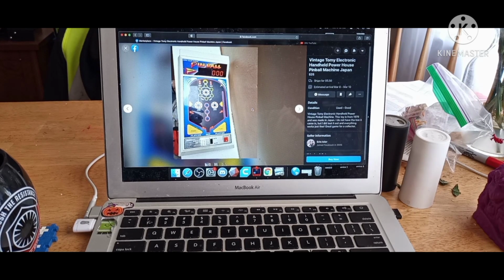Vintage Tomy electronic handheld powerhouse pinball machine. This toy is from 1979 and was made in Japan. I do not have the box it came in, but I did test it and everything works just fine. Great game for a collector. You know, I would absolutely love something like this in my collection. Oh, wait a minute. I have one.